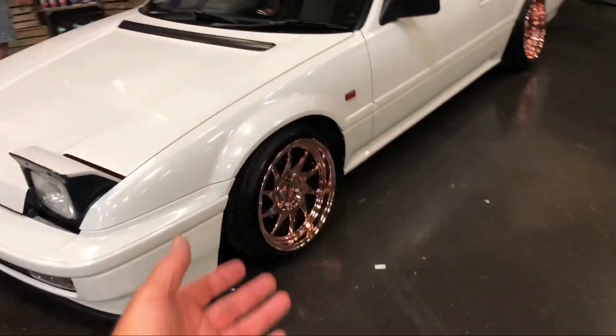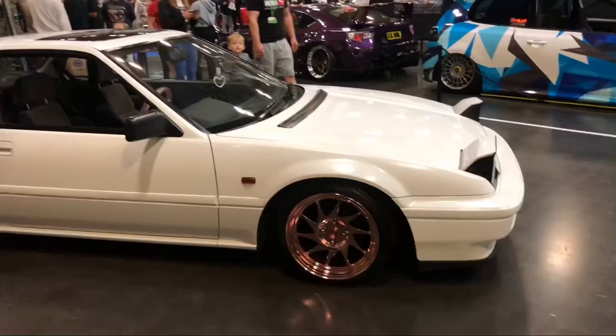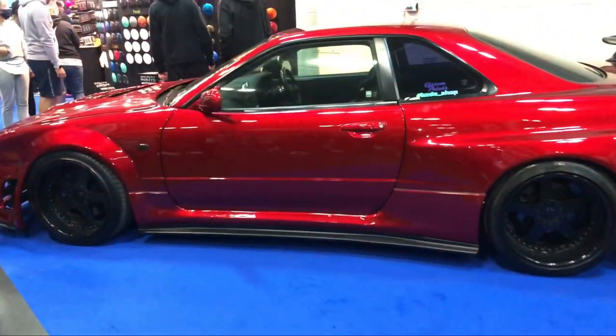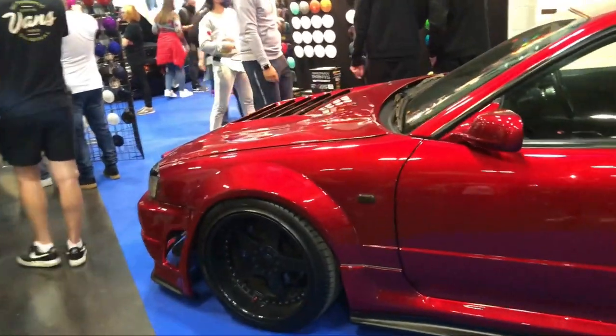Doesn't have a body kit, he just put a different set of wheels. It's been painted with glitter. Wow, metallic paint. Look at that steering wheel. What a stunning car. Look how beautiful is this Skyline R34 GTR. My goodness, this is so beautiful.